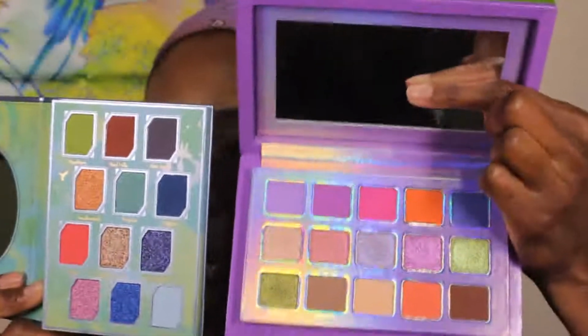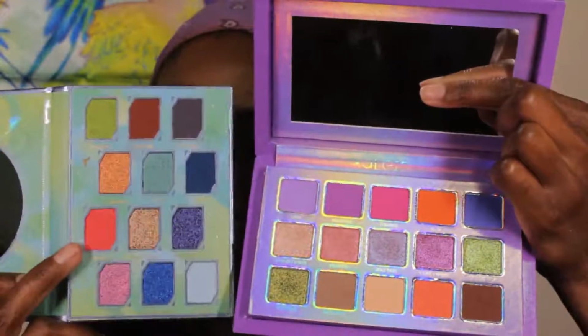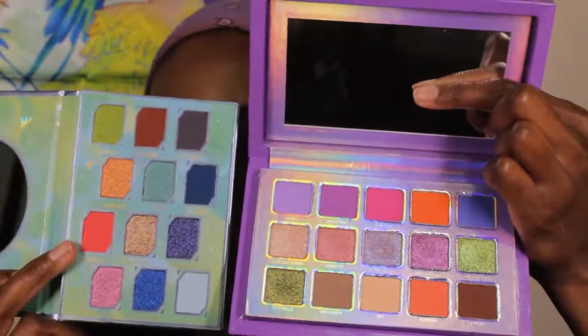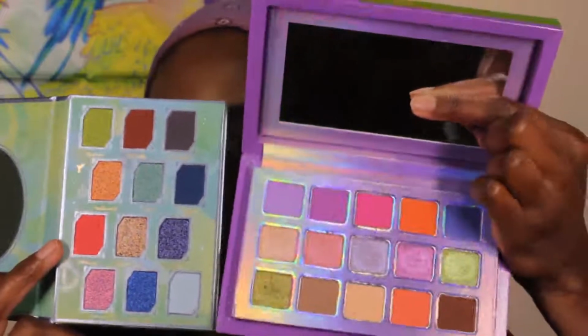Then I have the Escape Pod from Collabs. I feel like the glittery topper shades might go nice as inner corner shades with this. And plus, it'll give a more summery popping effect, like that bright green and that pink can go nice with this. Again, corally shade. Then you got a neutral brown for people who want a more neutral shade to go with that darker red at the top. So I feel like this will be a nice pairing palette as well.